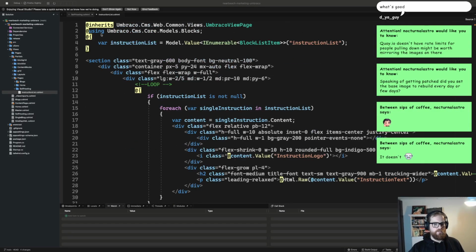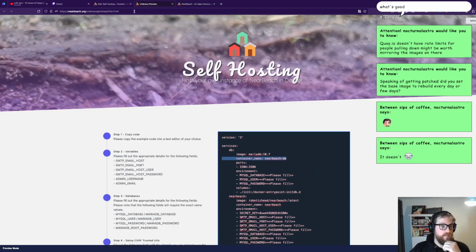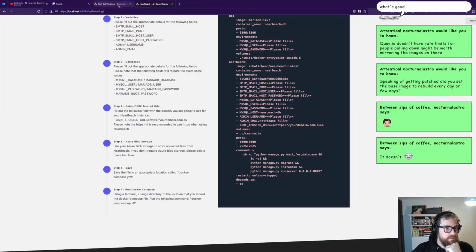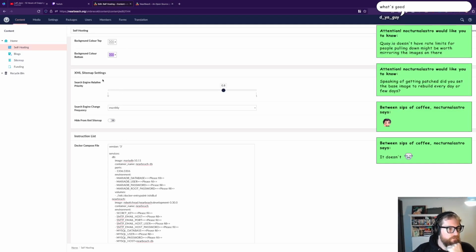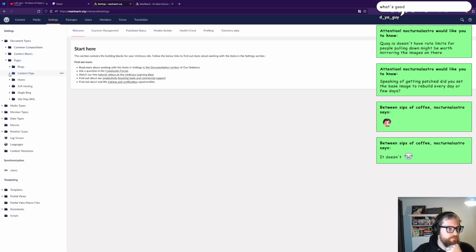So what we want to do is var instruction list. We also want var code block. Oh, actually, no, I like to name it the exact same. So this is saved and all that kind of stuff. So I want to go to document types, content pages. Not content page. I want self-hosting.